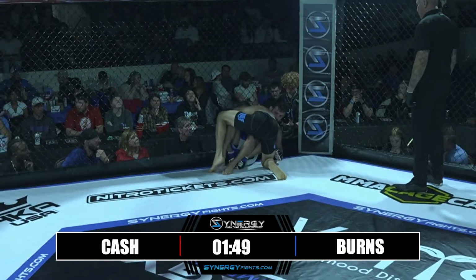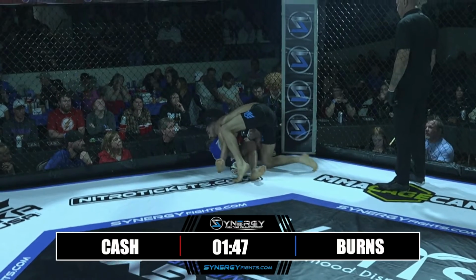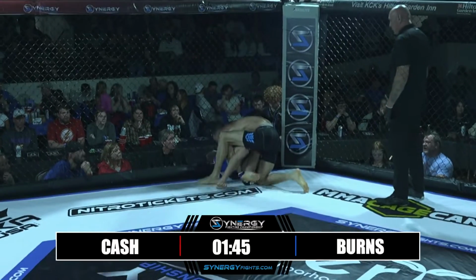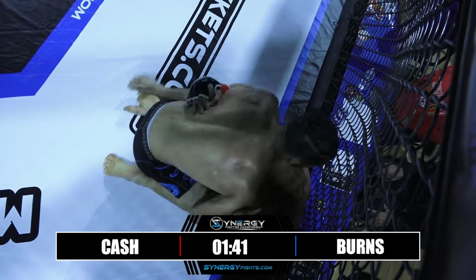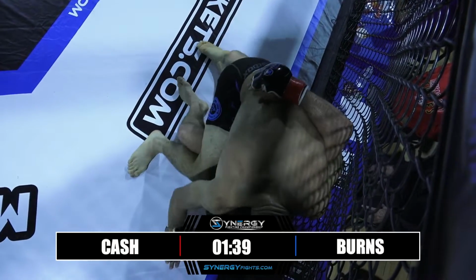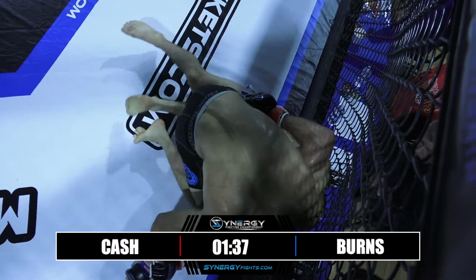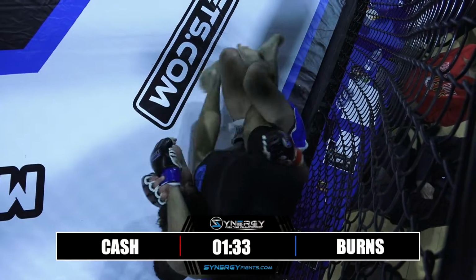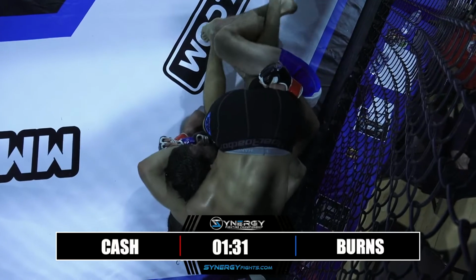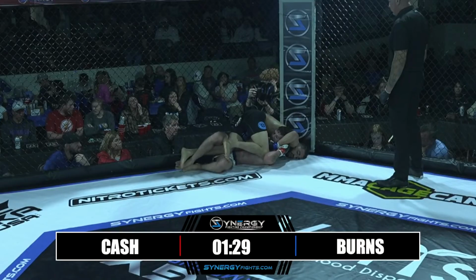Tyrell Burns needs to start to chase that far side wrist. Just under two minutes to go. If you're Tyrell Burns, you're in the best spot you have been in so far in this fight, on top. Yeah, he's got the bottom hip controlled. He needs to sit his weight down. He's got to sit his weight down if he needs to control this. Pulling his right heel to his butt will secure that right leg.